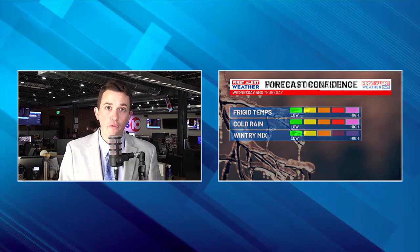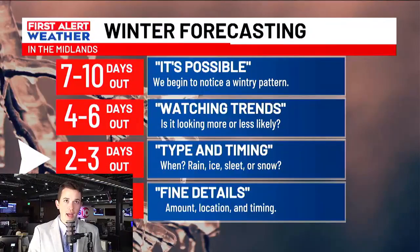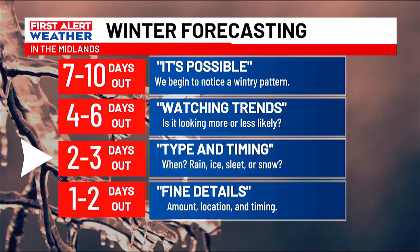And as a friendly reminder, in our forecasting of a winter storm here in the Midlands, we are still in the type and timing stage of forecasting for this event, and that is where we're about 2 to 3 days out. We're still figuring out if we're going to get more of a cold rain or if more of us have an opportunity for this brief transition into a wintry mix. Also, the timing is still set to fluctuate here and there by a couple of hours. Once we get into your Tuesday, and especially by this time on Wednesday, we're going to have more of the fine details for you as far as totals, location, timing, all that good stuff is going to be a lot more precise and concise as we get into your Tuesday.